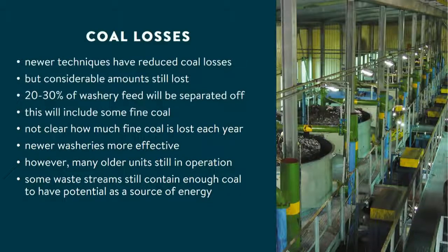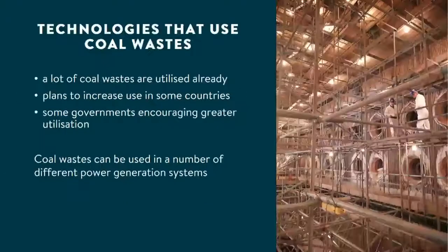Compared to older washeries, modern state-of-the-art systems can now greatly reduce the amount of coal lost during operation. This is clearly a positive development, but it also means that more recently dumped material may no longer contain enough residual coal to warrant recovery. But of course, not all washeries are state-of-the-art, and there are many older units still operating around the world that continue to lose significant amounts of coal. Waste streams from these can still hold potential for energy production.